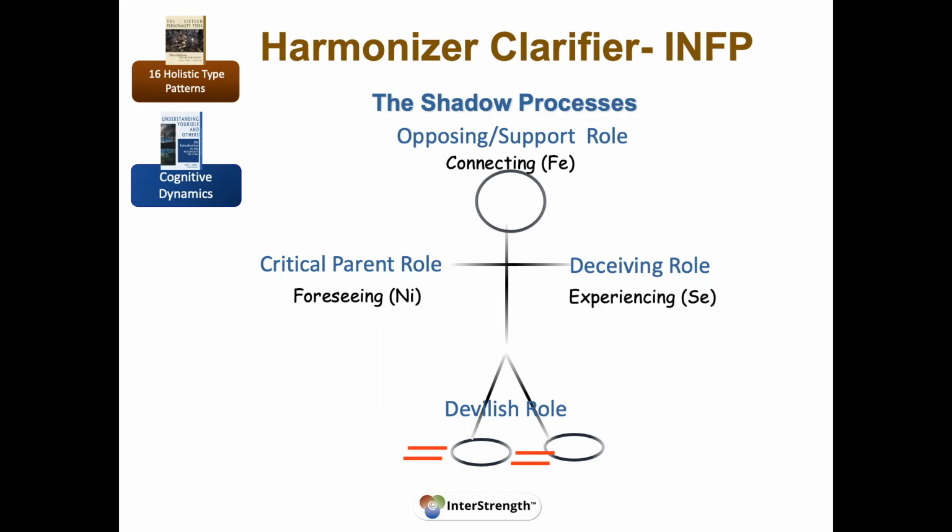The other process used in tandem sometimes with the critical parent is experiencing, or extroverted sensing. And this can happen where someone with a Harmonizer Clarifier pattern gets caught up in whatever is going on, sometimes being distracted by what's going on in the moment. Maybe indulging in things that are very sensual, chocolate, for example, whatever it is, it can be anything. And then the reason it's deceiving is it feels like this is going to solve the problem, whatever it is that we're experiencing in the moment for this pattern. And then the devilish role is where it sort of makes our feet go. So we wonder why we did it, and we get to say the devil made us do it.